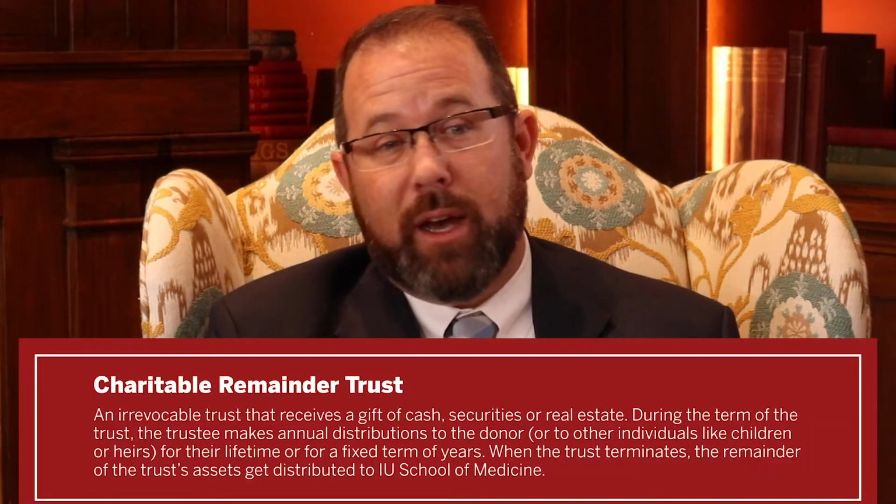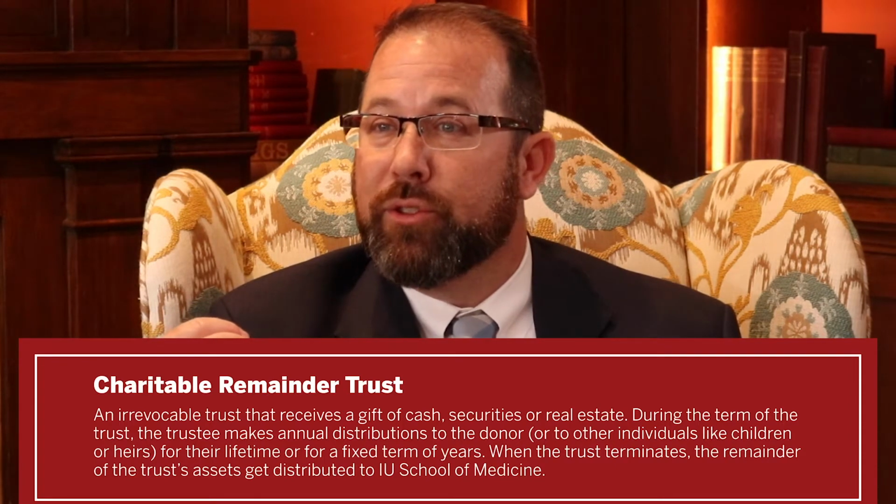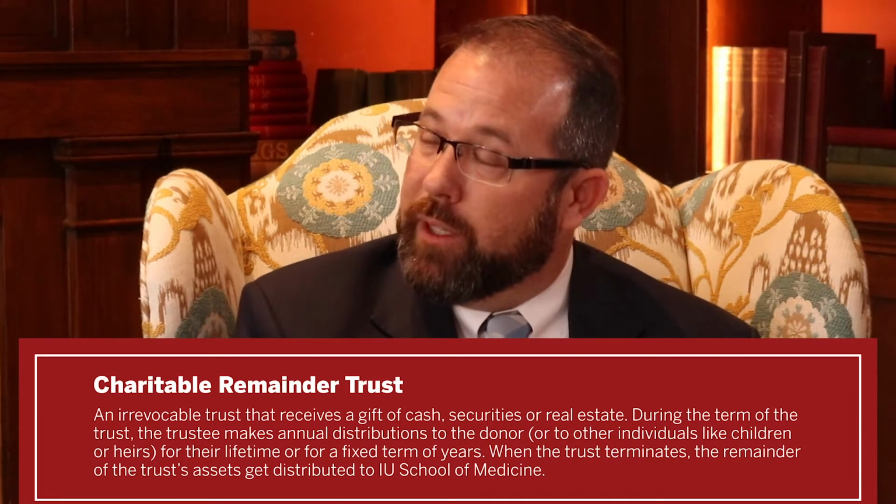Sure. What is a CRT? So a CRT is a type of trust that's used to gift assets, usually highly appreciated assets like stock or real estate, into a charitable trust. And during the term of that trust, the trustee pays back a dependable stream of income back to the donor. And then at the end of the term, whether that's for the life of the donor or a number of years, whatever is left in that charitable trust gets paid to the School of Medicine.